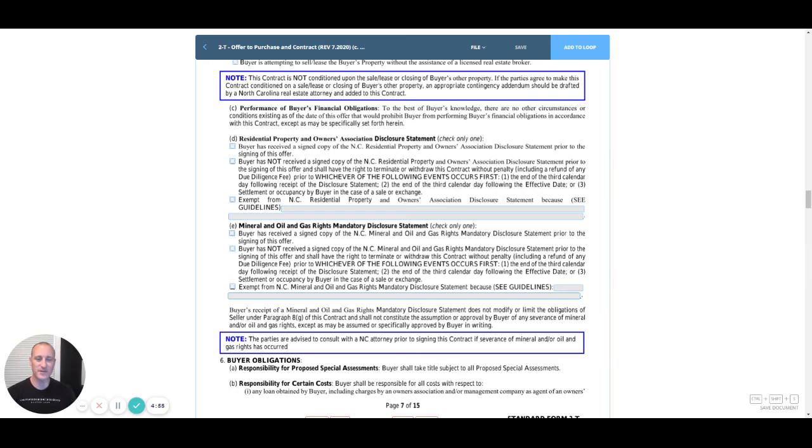Today, I want to talk about a specific part of the offer to purchase that you need to pay attention to when you are a listing agent, and even as a buyer's agent, to make sure we're aware of what the implications are. Specifically, we're talking about the residential property disclosure and the mineral oil gas rights disclosure, and whether they have been received by the buyer prior to or at the time that they're making the offer.